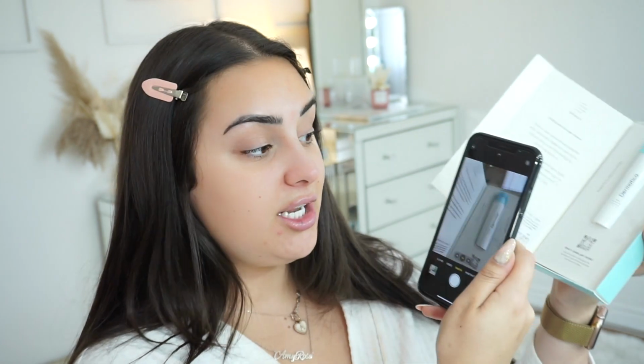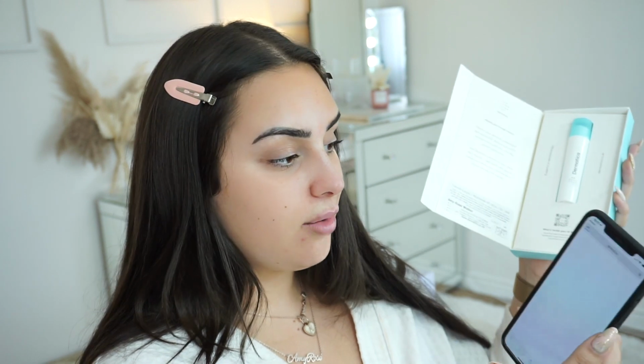Here, which is really interesting, there's a QR code. If you get your camera out, obviously I don't know if you guys know how to use a QR code, you literally just get your camera out, it focuses on it, and then you can see it comes up at the top like that.